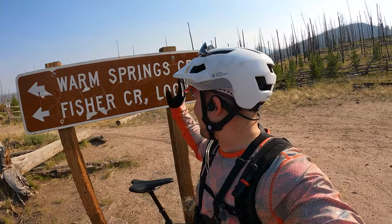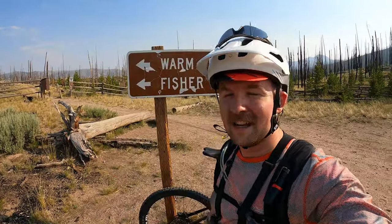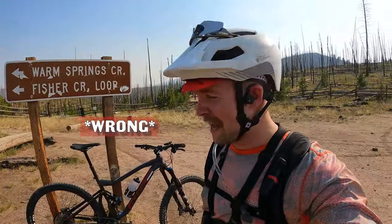The top of the climb, or at least the main climb. Sign says Fisher Creek, and we're going that way. The trail's right there. So right here should be downhill, and I think there's another climb, then downhill all the way back to the cars.